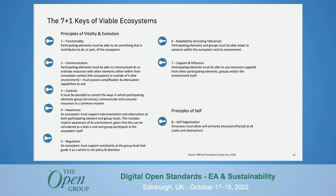And here we have them, here you see them before us. So this is the 7+1 keys of viable ecosystems. I'm not going to read the slide out. You can read it for yourself, but it contains elements that, some of which will be obvious, some of which are embedded in very classical ideas of architecture, some of which are not so classical, and some of which might seem rather daring. So ideas like number four, awareness: an ecosystem must support instrumentation and observation at both participating element and group levels. This includes implicit awareness of its environment, given that this can be considered as both a unit and group participant in an ecosystem.